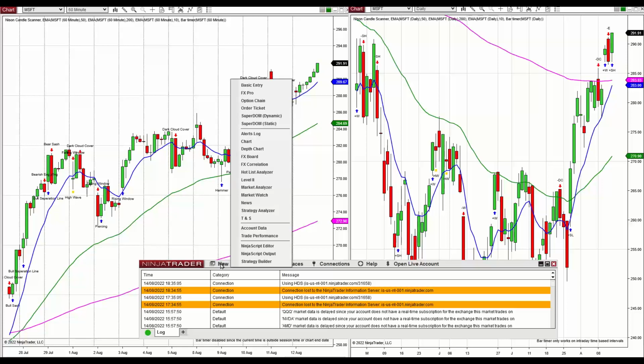I don't want one. But with the TD Ameritrade account, Wendy, if you purchase Candle Scanner from us, you download Ninja, you download Nissan Candle Scanner. It takes about 30 seconds at that point to connect your TD Ameritrade account into NinjaTrader. That's simple.